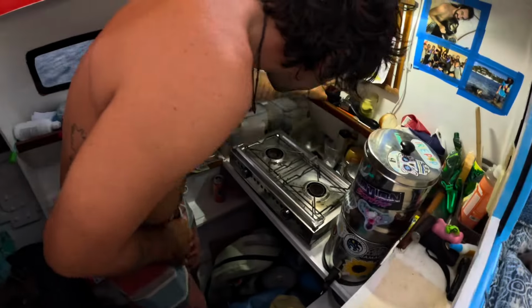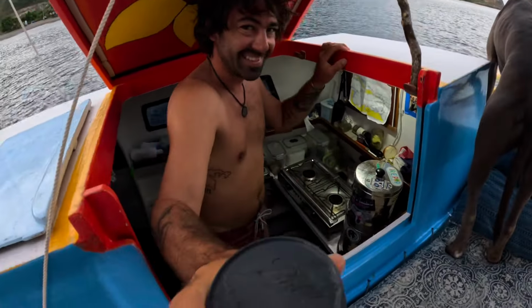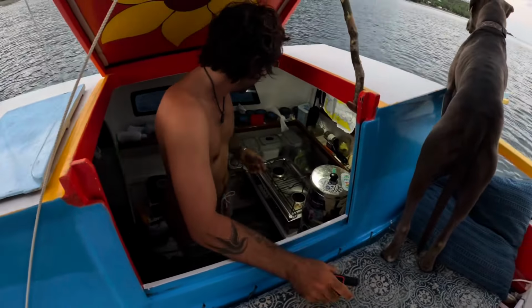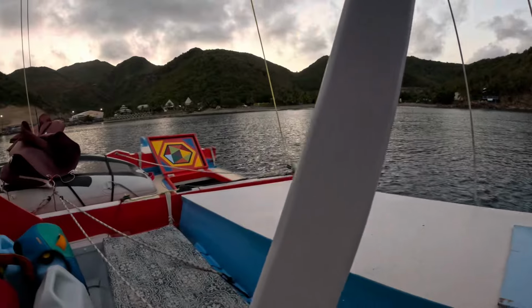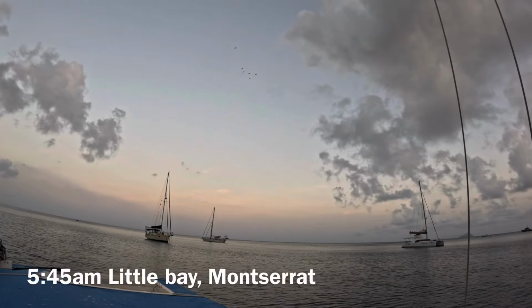Good morning, live from Montserrat. We got coffee. He's shaking it. We got 30 miles to go to Guadeloupe today. We're very excited to get there.